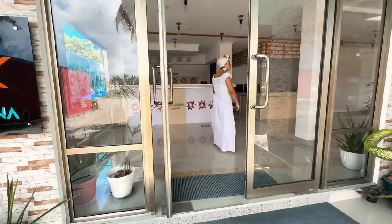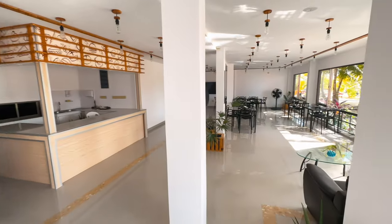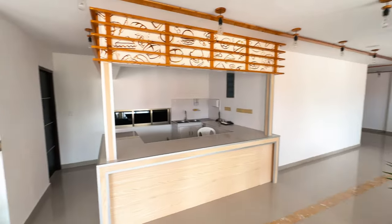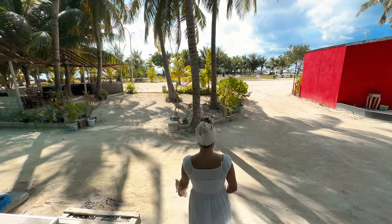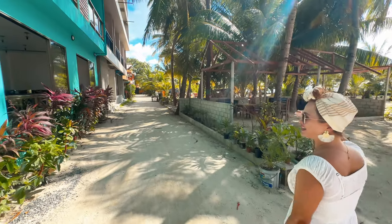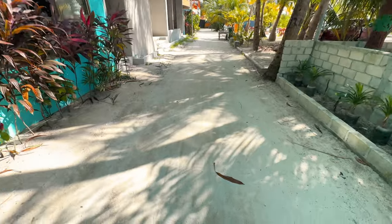And this is Laguna Sunset. We're at reception and just some tables for your breakfast options. And this street is literally parallel with the main street, the Harbor Street, and over here you get the shade. Yeah, so I'm sure you guys probably noticed by now, the streets here are all dirt, and flip-flop is the preferred footwear when here in the Maldives.